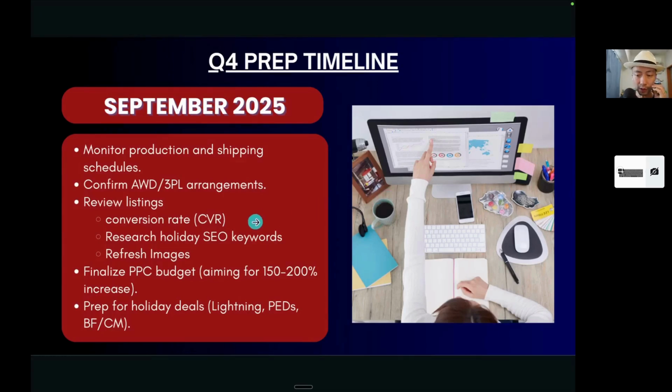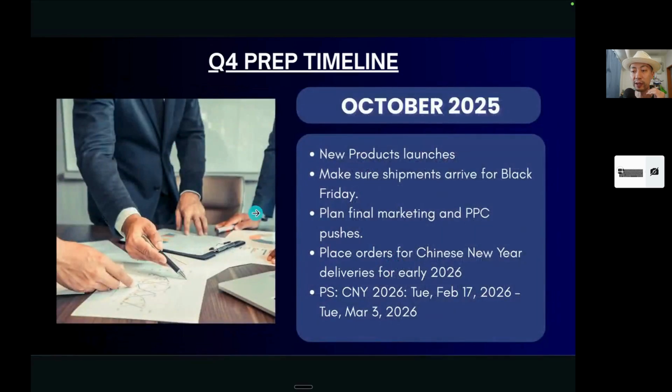Then prep for the holiday deals: lightning deals, Prime Exclusive deals, Black Friday, Cyber Monday. Make sure you're enrolled in them, and make sure you have the inventory in stock. October 2025: some of you are launching new products. I would say October is the absolute deadline to launch products. Any later, then it's too late. Ideally earlier, but if you're launching products in October, make sure they're launched. Make sure shipments arrive for Black Friday.